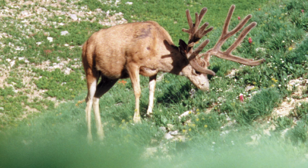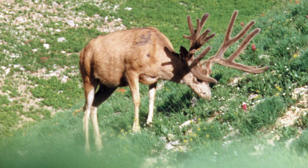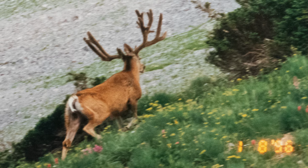Hiked down and was able to get pretty close to him and took a whole roll. At the time, we're on 35 millimeter, we didn't have the digital. And I was able to get a whole roll of him, and he never really spooked. I think he eventually came where I was, and he just kind of moved slowly off, moved up to the north.